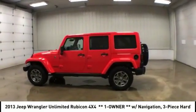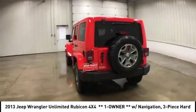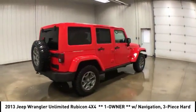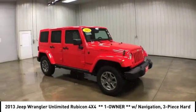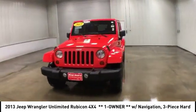Make a great choice today with the 2013 Jeep Wrangler Unlimited. The Jeep Wrangler Unlimited is an on- and off-road capable vehicle that was made for you to enjoy. Stylish, rugged, and comfortable are all traits of the Wrangler that let you decide where you want to go and how you want to get there.